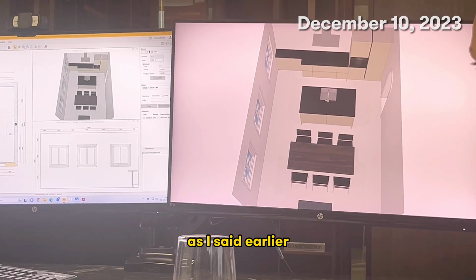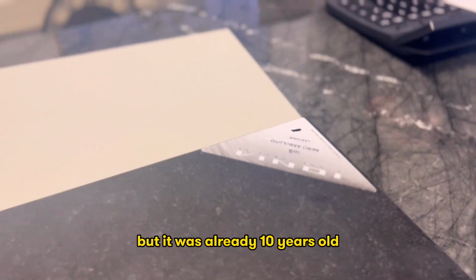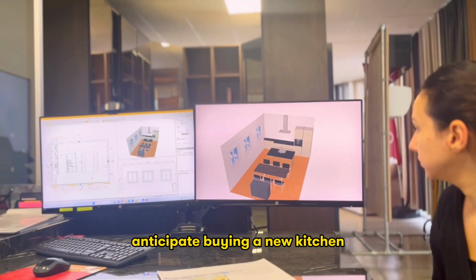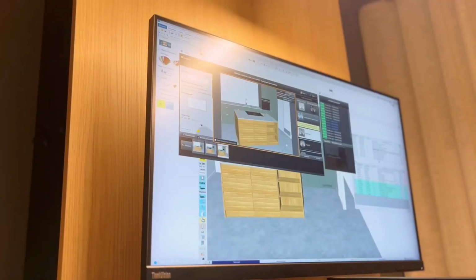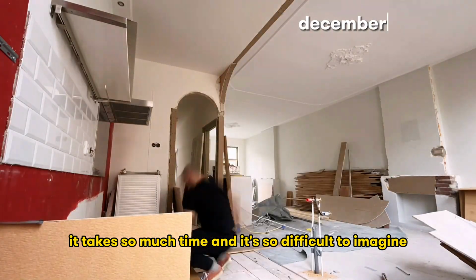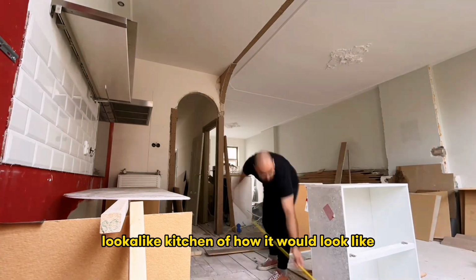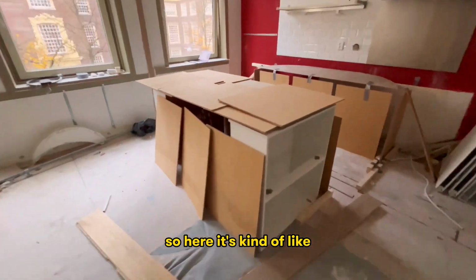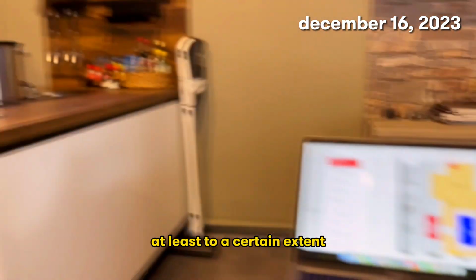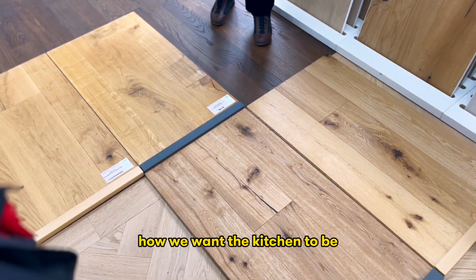Regarding the kitchen, as I said earlier, we wanted to keep the kitchen because it was quite a nice kitchen, but it was already 10 years old and not really our style. So even though we did not anticipate buying a new kitchen, we eventually decided to do this. Definitely not my favorite part, because it takes so much time and it's so difficult to imagine how a new kitchen would look. That's why I created this look-alike kitchen from scrap materials. This is how the kitchen island will be, with the right measurements and sizes, and I think this really helped in understanding, at least to a certain extent, how the kitchen would look and feel, and in deciding how we want the kitchen to be.